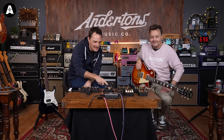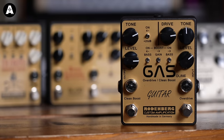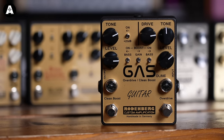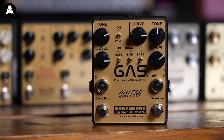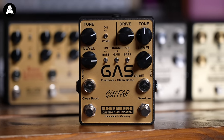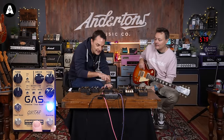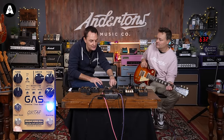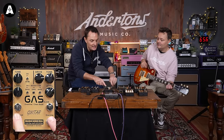Let's find out. So, the first pedal, the Gas. We all have gas. Overdrive on one side with a drive, tone and level control, and two switches: one that is a slight gain boost and one that is a slight bass boost. They are on in the upwards position. Over here is a clean boost. The two sides work independently or together.